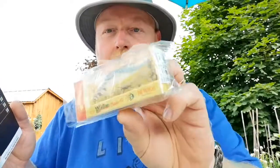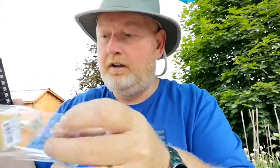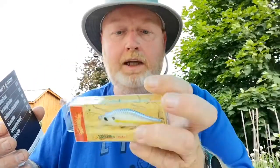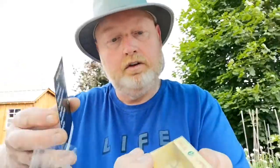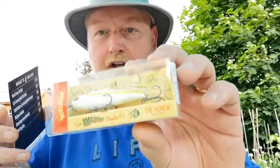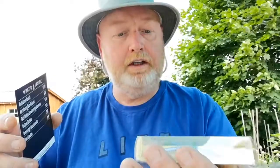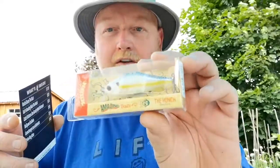Next, Carl's Amazing Baits, The Hunch. Let's see what we got here. The Hunch. Carl's Amazing Baits, The Hunch. Let's take it out of the plastic. Looks like a shallow running crankbait of some sort. Interesting. The Hunch, 3-inch, color OG Sexy. 0 to 3 feet, I think, 0 to 4 feet. So that'll be good in shallow. Give that a try. See what I can get.